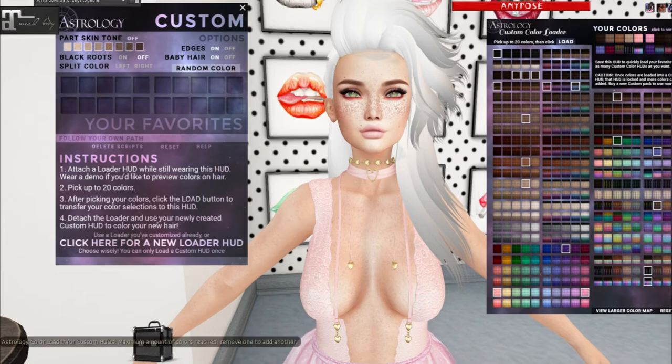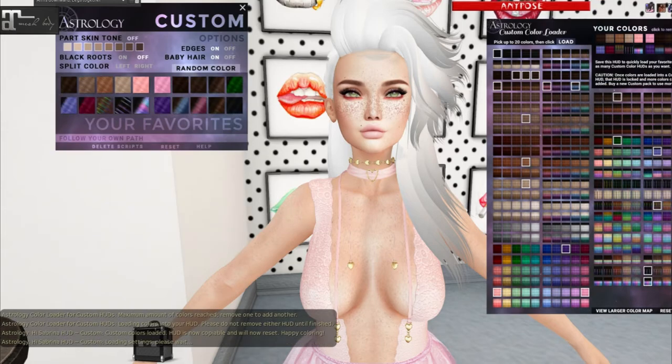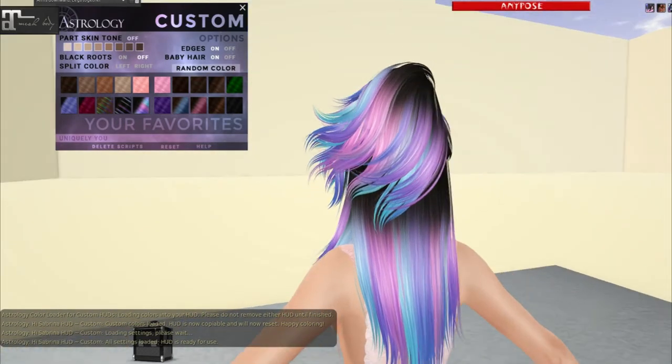And there we go. So once you have all these colors picked on this right-hand side, you click load HUD, and it shows up over here. See? Then you can click all these and use them. If you want more colors than just these 20, you have to buy another custom HUD. It only works once. This custom HUD locks and you can't add any more of these colors to it. Look how cool this is though.